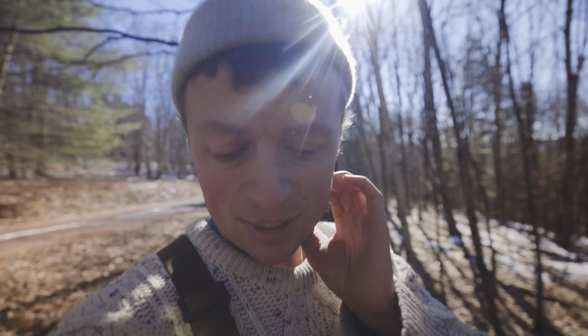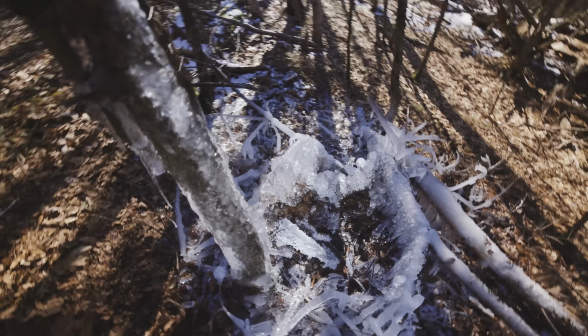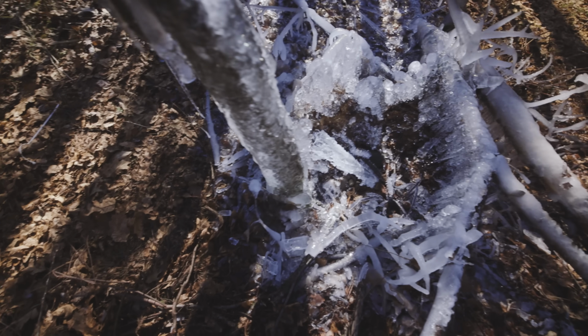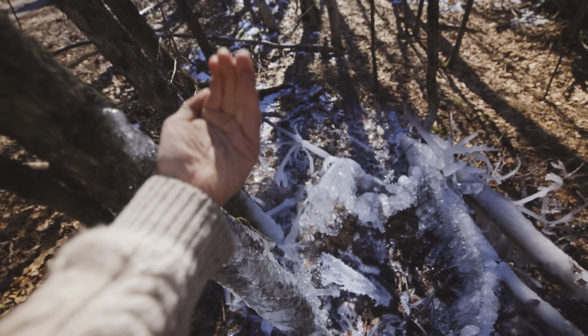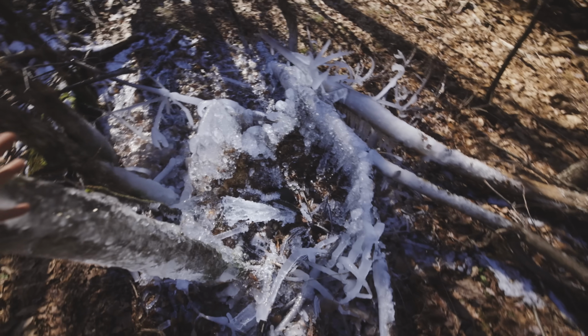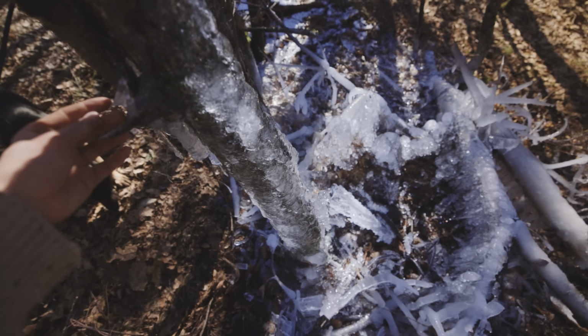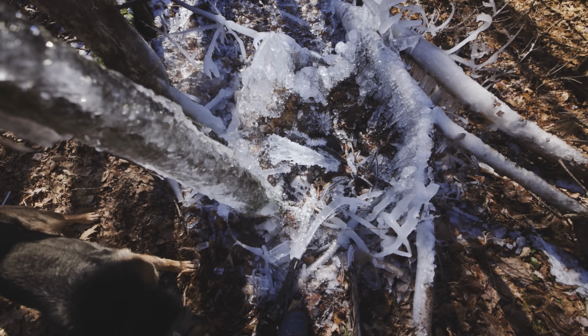You learn new things every day, you know? Look at this. This is the scene of the crime. So the pipe was pointed up right here, and at some point last night it must have frozen. Not fully solid, there was still a little bit of water coming through it, but enough to really slow the flow.